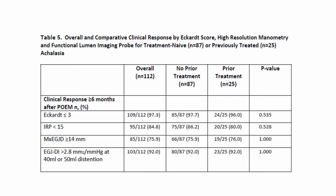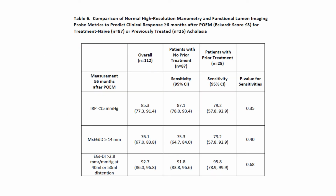This slide illustrates the comparison of a normal IRP and normal FLIP metrics to predict clinical response in patients who have had previous treatment and in those who have not had previous treatment. And as you can see, there is no difference in the sensitivity of either a normal IRP, diameter, or distensibility index to predict clinical response in patients without previous treatment or with previous treatment.